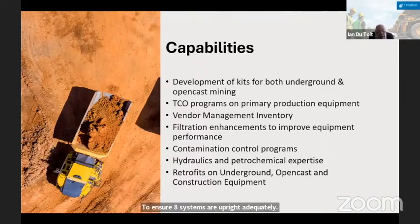Just keep in mind that the dust loading in the African environment is 7 times higher than it is in a European or even an Asian environment. So the first fit is not always necessarily the best fit for that equipment, and you need to make some changes or modifications to ensure that the equipment is protected adequately.